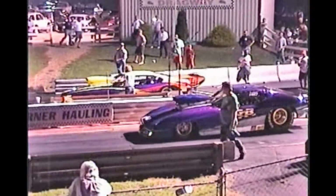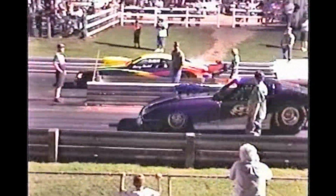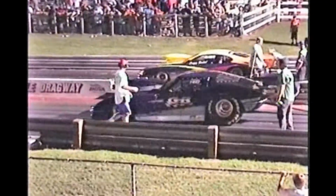Gasoline, nitrous oxide. A volatile combination, folks, no doubt about it. You're sitting on a bomb, basically. These cylinders fill up with gasoline and nitrous, and then it's ignited by the ignition system.